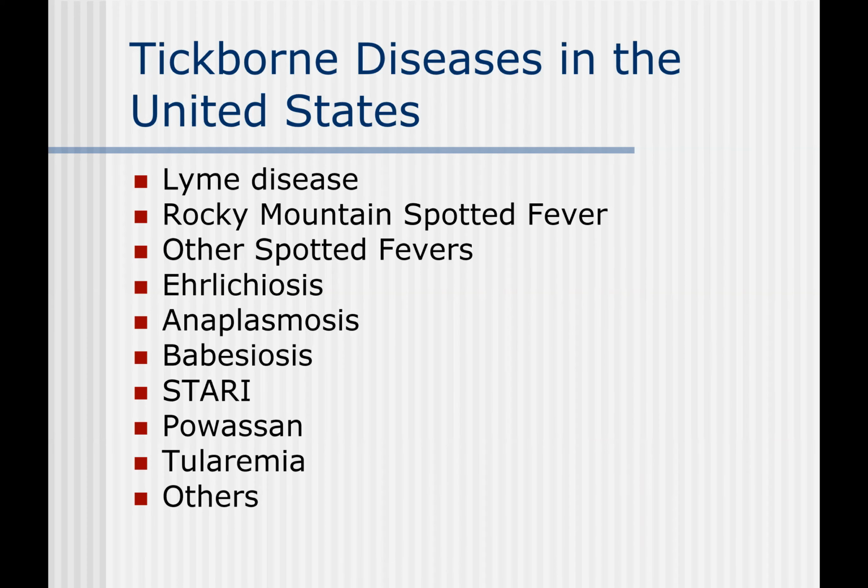Lyme disease, I think, is probably the one you hear about the most. Rocky Mountain spotted fever is not really related to the Rocky Mountains. It's throughout the United States. Other spotted fevers along with it, ehrlichiosis, anaplasmosis, babesiosis, Heartland, Powassan, tularemia, and a bunch of other ones are all transmitted by ticks to humans. They're all transmitted at relatively low levels. The only potential risk is that they are hard to detect, and they can have very debilitating effects on people who get them.